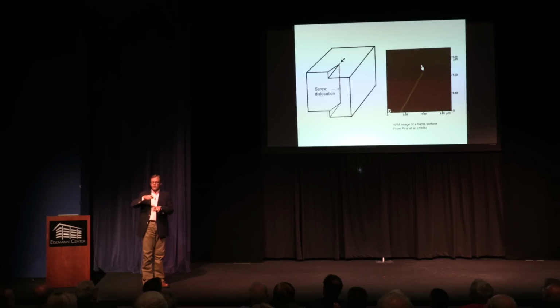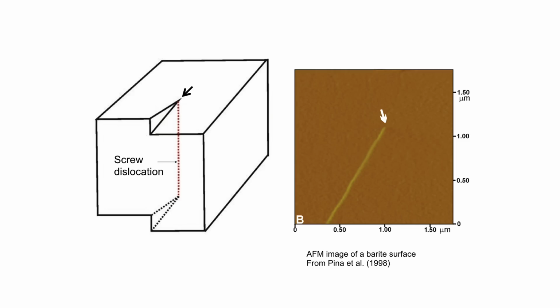And when a screw dislocation emerges at the surface of a crystal, it creates a step. Remember, steps and the kinks along steps are where incorporation is going to take place dominantly. Well, here's a schematic of a crystal. The screw dislocation is this red dotted line here, and where it emerges, it creates a tapering step. And these do exist. Here's an AFM image of a barite surface.